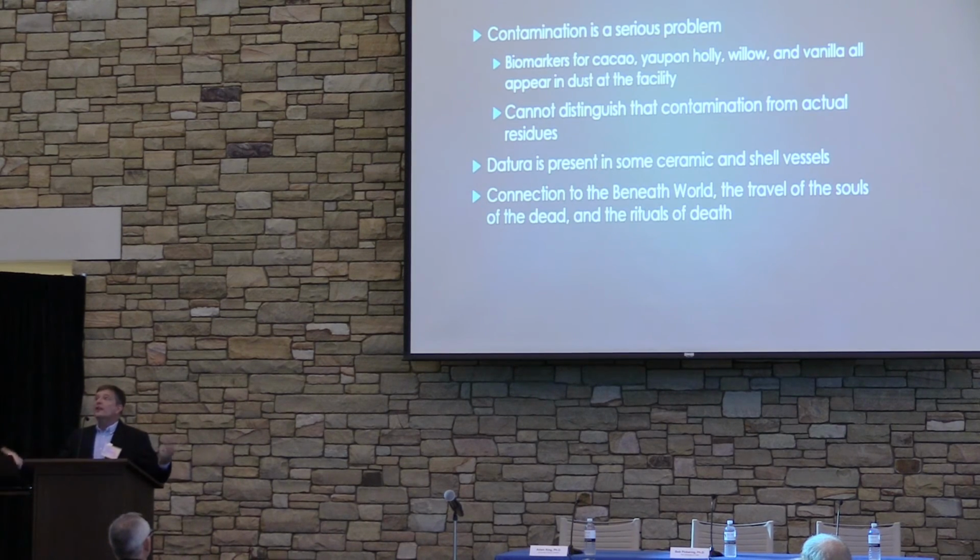So what did we learn? Well, we learned that you need to be careful with your biomarkers, and we learned that you need to pay attention to contamination and do your best to try to work around it. And it's not always possible to do that. And what we learned from the Datura is that based on archaeological context, iconography, and the presence of that residue in those pots, that in the past it was probably used as part of rituals that have to do with people being buried and probably in some sense ensuring that those souls come back to the community and come into a new body.